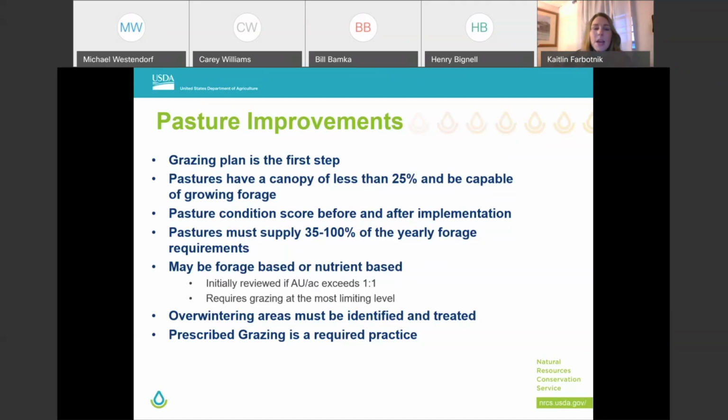One of the requirements that we have is that in order for it to be considered a pasture, NRCS, we say that it has to be less than 25% canopy. I know some people like to put their animals in the woods. If it has more than a 25% canopy, that's not considered pasture for us, and it's not eligible for some of those pasture practices like your fence and your waterers. And obviously, it has to be capable of growing forage.